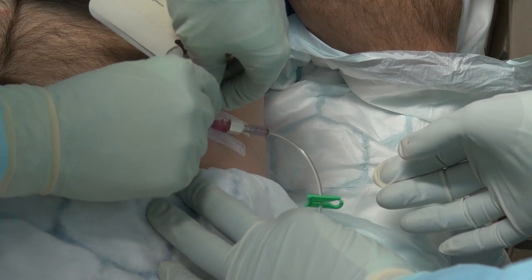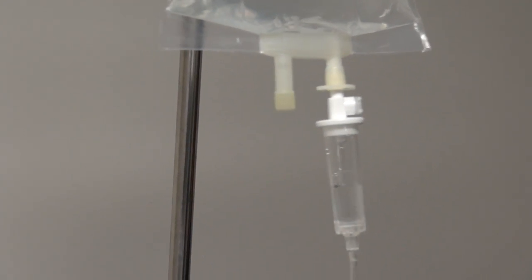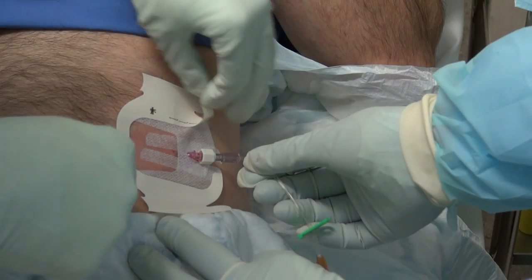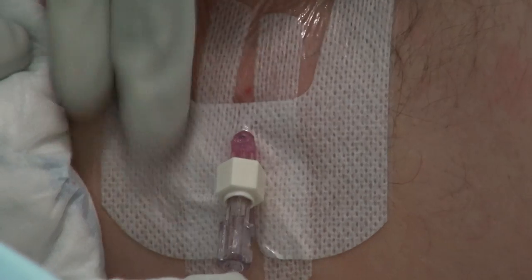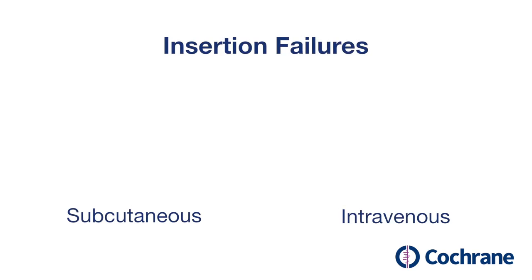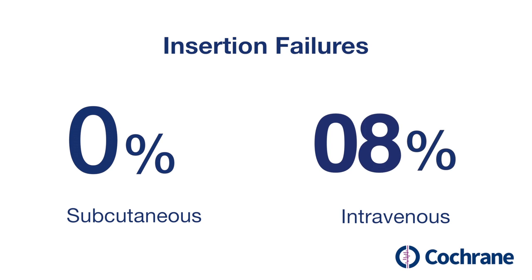It should be possible to give around a litre of fluid per 12 hours via the subcutaneous route. In trials comparing intravenous and subcutaneous access, there were more insertion failures and dislodgements with intravenous access. This is no surprise. As the video shows, putting a line into the subcutaneous fat is quick and easy. Indeed, in the included trials, there were no insertion failures in the subcutaneous group, whereas 18% of patients in the IV group experienced an insertion failure.